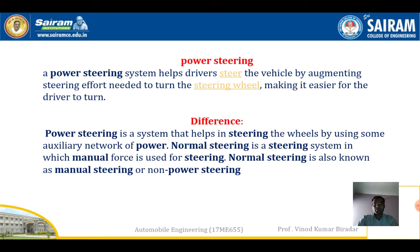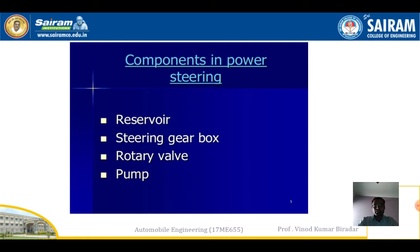Normally, what is the main difference between power steering and normal steering? The power steering system helps in steering the wheels by using some auxiliary network, some gearbox network. That is called power steering. Normal steering is a system in which force is applied manually for the steering. It is also called manual steering. That is the main difference: in manual steering, manual force is applied; in power steering, some mechanism is used. That is the only difference between power steering and manual steering.